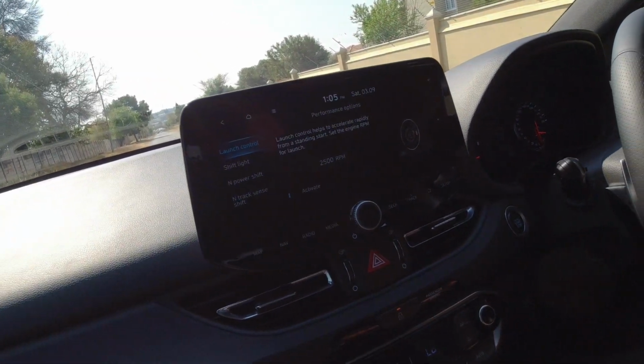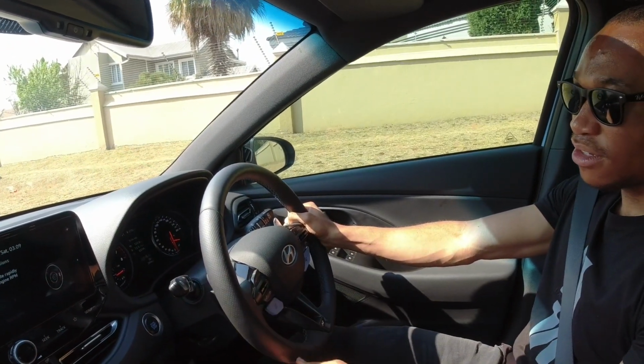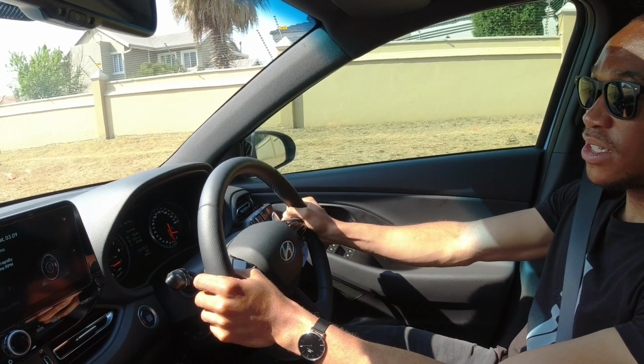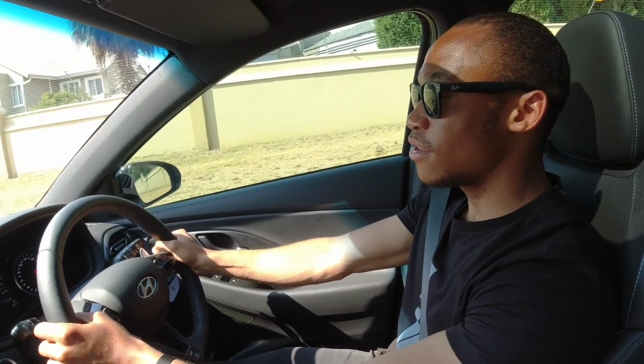Okay, so guys, we're back now. We're just gonna do a launch control, so it's activated through the screen. My left foot is hard on the brake, so I'm gonna go full throttle and release the brake. So let's try launch control. I don't think it's activated. Yeah, I think you must do this. Traction control maybe. Okay, traction control in sport. Okay, traction control is off. Let's try now.